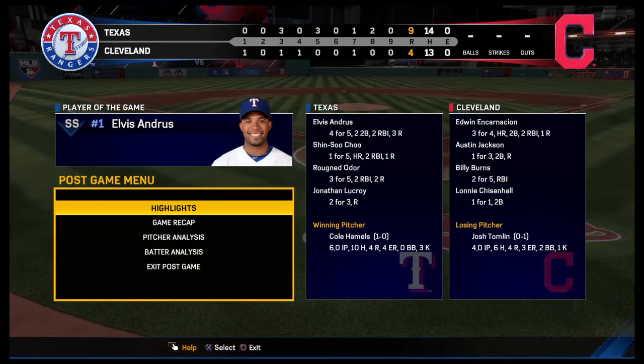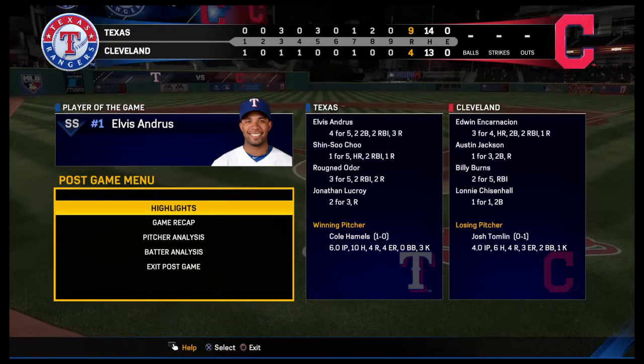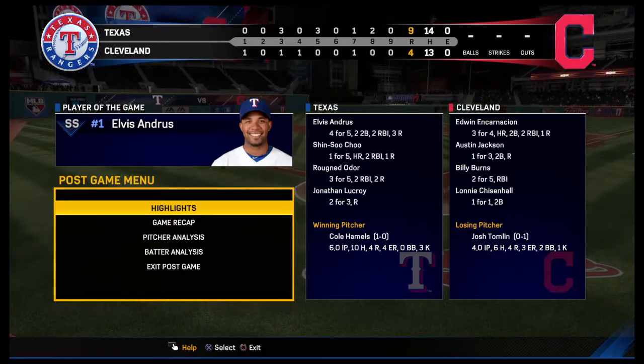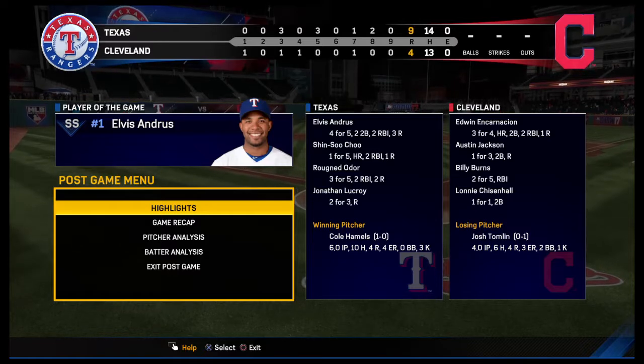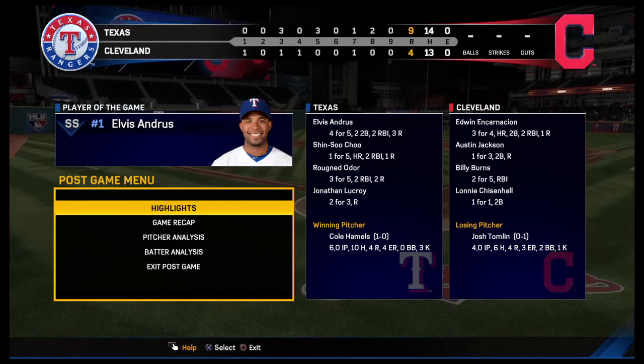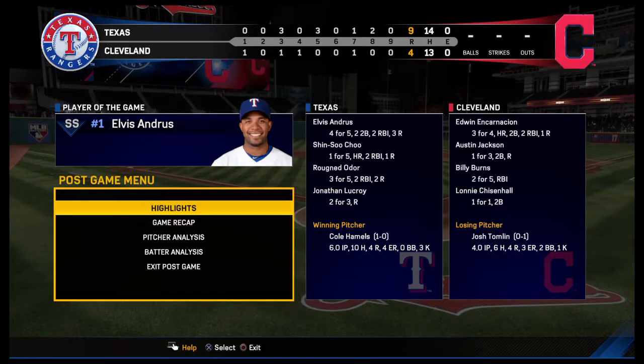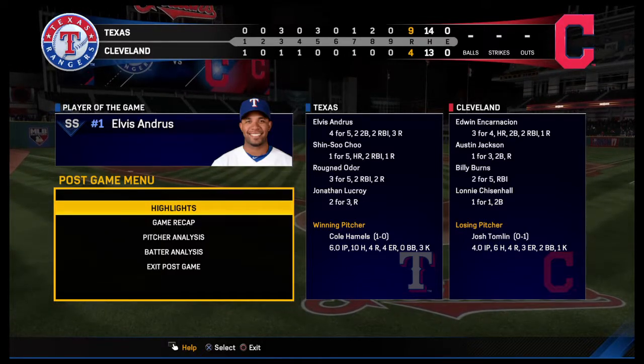Final line score for our ball game tonight for the victorious Rangers: 9 runs, 14 hits, no errors. They left 5 men on base. For Cleveland, 4 runs, 13 hits, no errors. They left 9 runners on base.